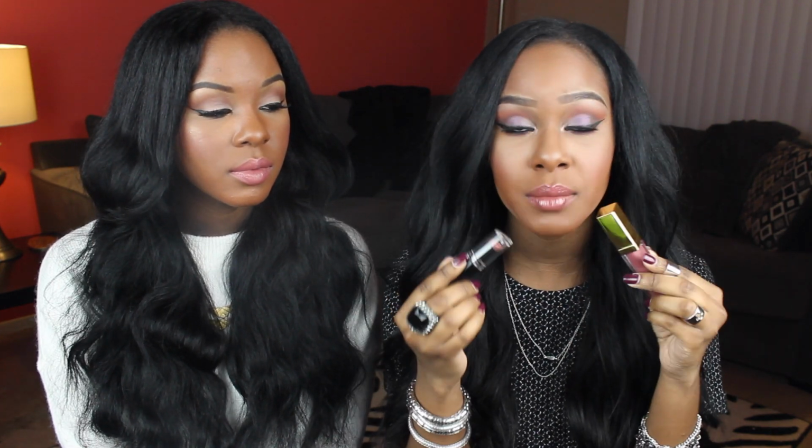And I am wearing both of them today. I feel like they pair amazing together because it's kind of like the same color, just one is in gloss form and the other is in a lipstick form. But I'm just obsessed with these.